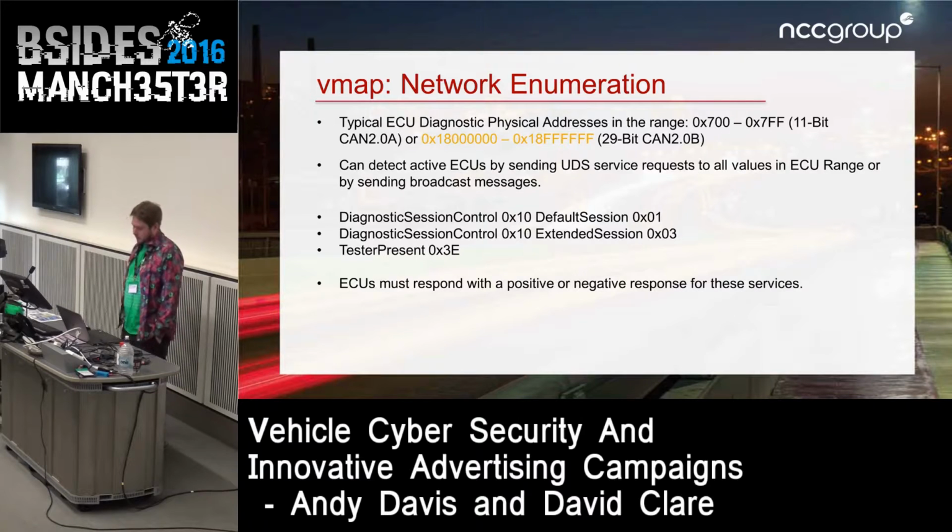So ECUs in a vehicle have a physical address in the range 700 to 7FF hex if it's 11-bit, or a lot larger range if it's 29-bit. And you can detect these ECUs by sending a UDS request, a service request, to all the values in the range and listening for a response. If you get a response, you know that there's a live ECU there.